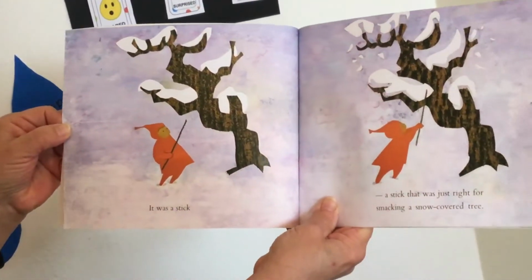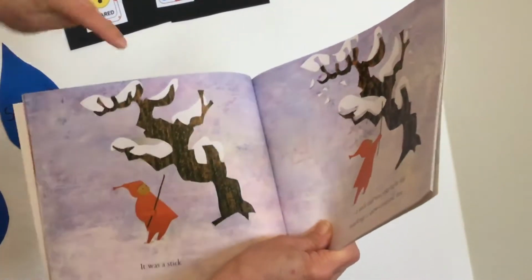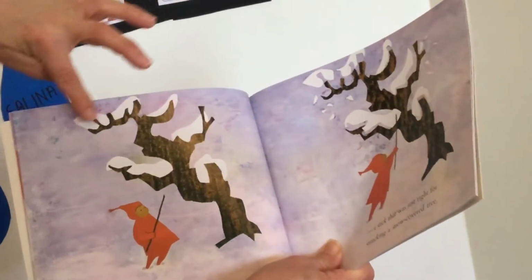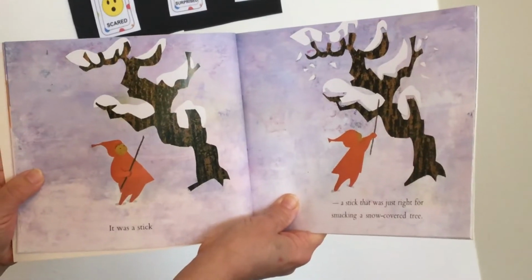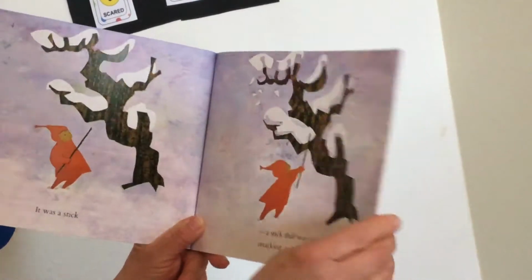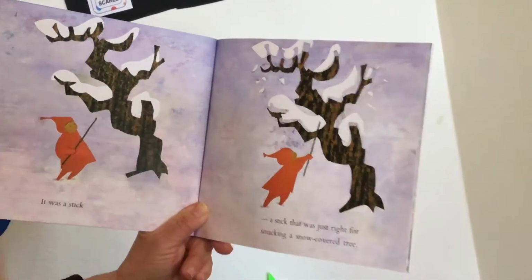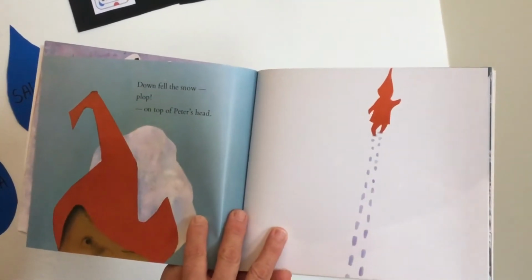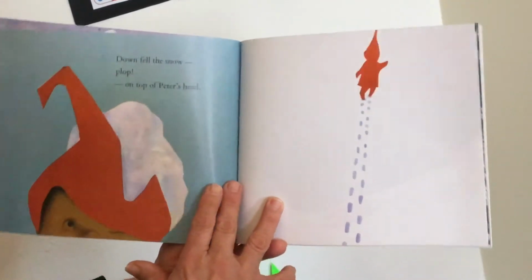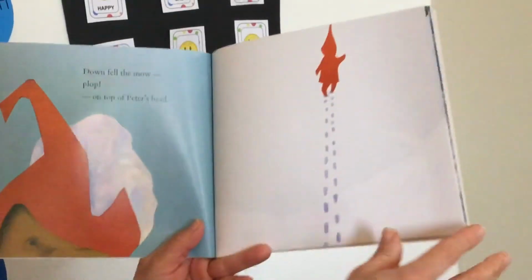It was a stick. You see, it's a stick for the tree. And you see, the tree is covered with all the snow. A stick that was just right for smacking a snow-covered tree. So he smacked the tree with a stick and the snow came down. You see? Down fell the snow, plop, on top of Peter's head. Look, all the snow came onto his head.